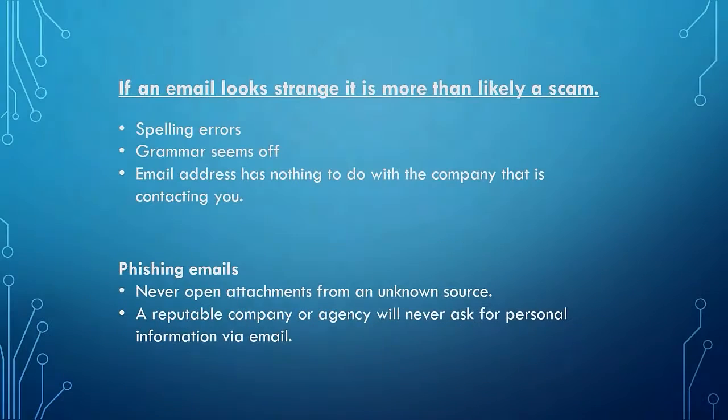I'm coming to you today to discuss some of the email scams that are out there, specifically 5, and some ways that we can combat them and how we can recognize them so that we can protect ourselves while we use our computers at home. Okay, so let's jump right in. If an email looks strange, it's likely a scam.